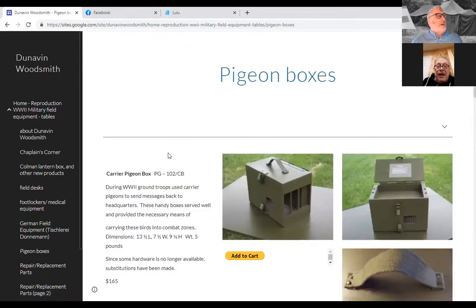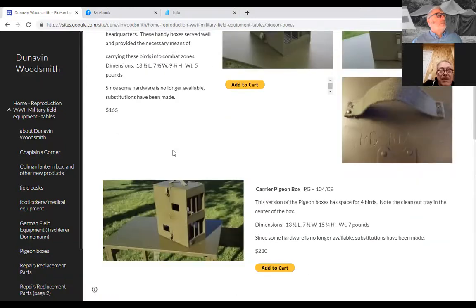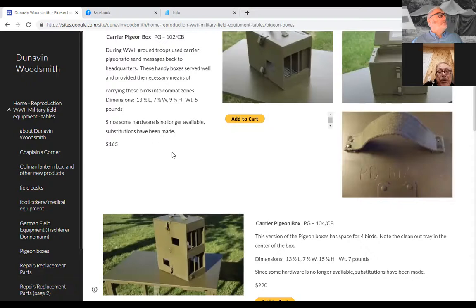Okay, so here's your pigeon boxes, and I would think that your pigeon boxes are becoming more popular because of the price of the original boxes. As you know, I'm pretty aware of these because I wrote a book about all that equipment, and the prices of these have become ridiculous and far exceed what you sell them for. They're not too hard to build. I have to hand make the latches because the latches are not available. That's probably the hardest part of the project.